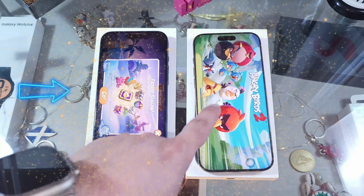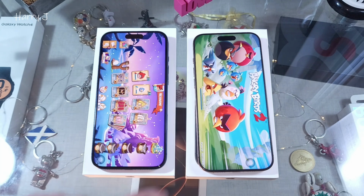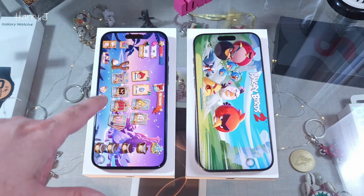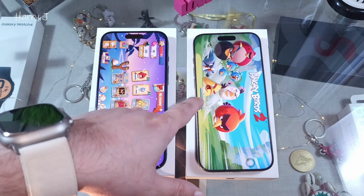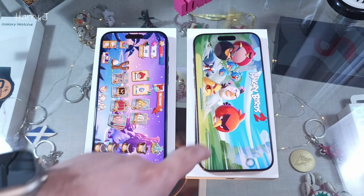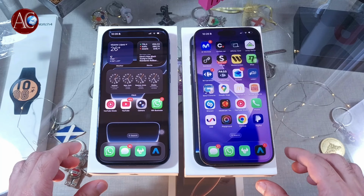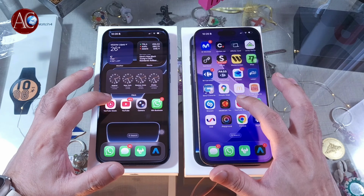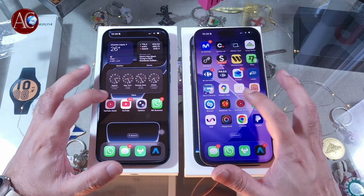We are almost there. This hung at some place. They're close to the same internet, so even the internet is better in iPhone 17 Pro Max compared to iPhone 16. First app we're gonna open is YouTube Music. Let's see, here we go, 1, 2 and 3.